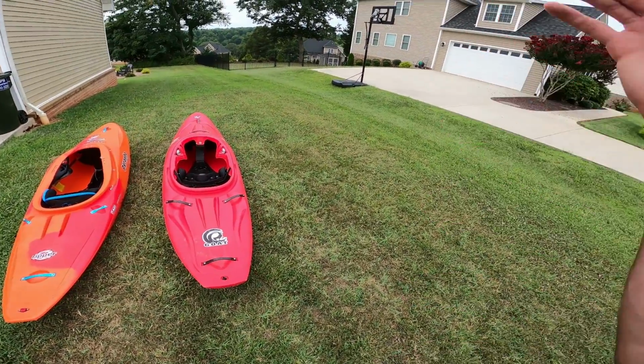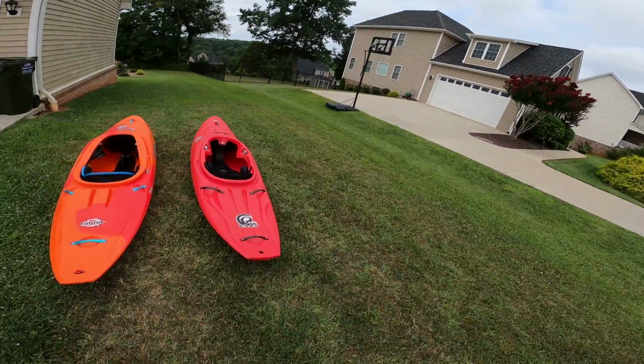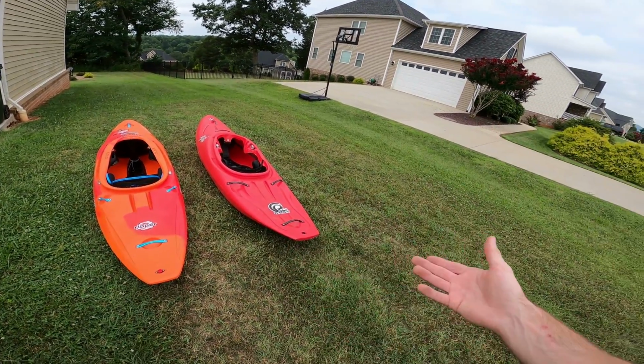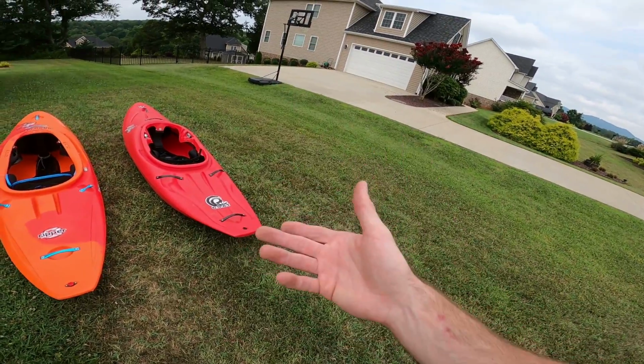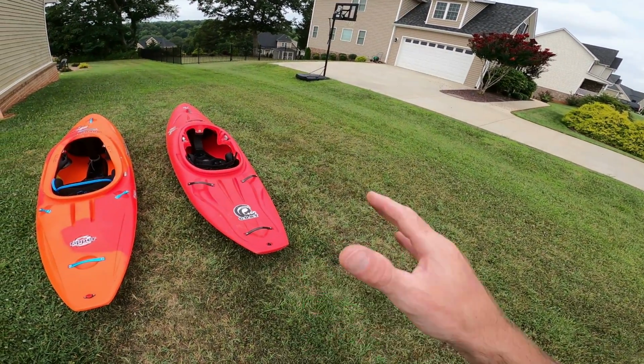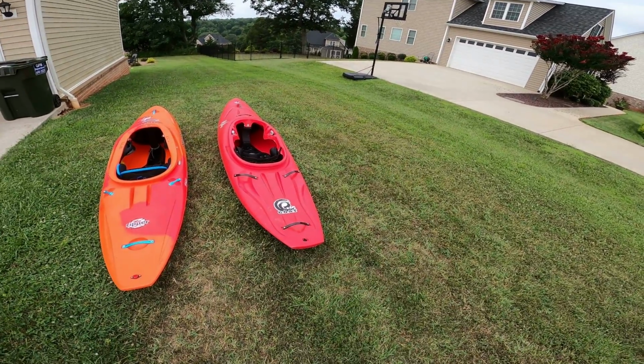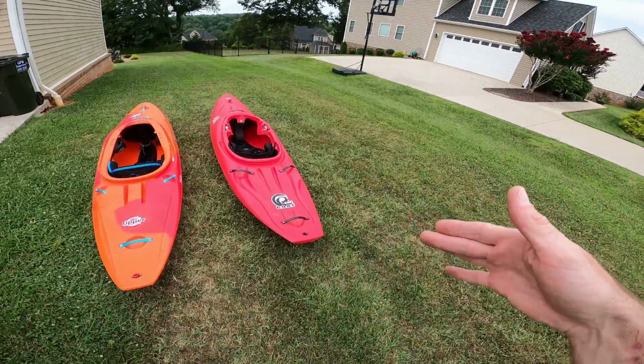But yeah, so if you're going more creek style, go with the Goat. If you're going more downriver style, go with the Ripper. But again, both do each well. Just that bow rocker on the Waka helps it on creeks a little more. And it's a hybrid hull, so it doesn't get caught quite as much on rocks. You can kind of slide off rocks and stuff like that. So yeah, that's my opinion.